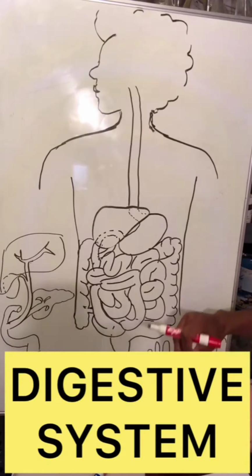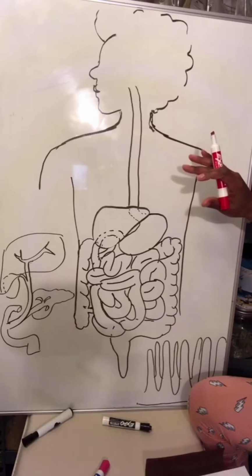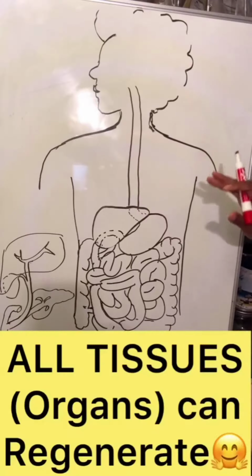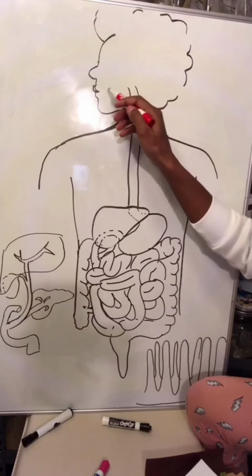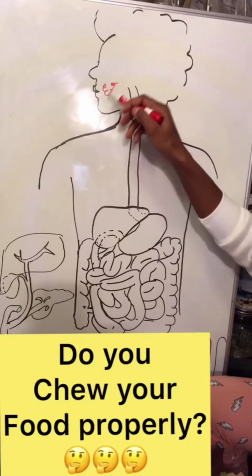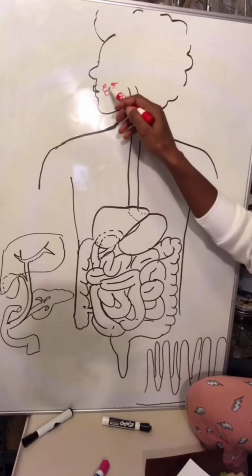Here is primarily the digestive system. Again, every cell formed in the body is ultimately derived from the food that we eat. So what this means to you is all tissues can regenerate as long as we provide the proper environment for it to do so. Now, the moment that you eat the food, you start chewing all of your food, and then all of these juices, as we know as saliva, start to break down the food. This is the initial breakdown of the food.